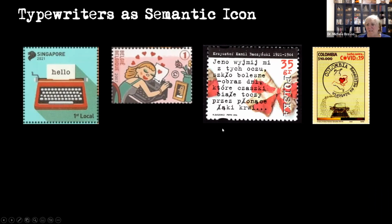This next one is very, very powerful and really points to the fact that the typewriter innovated a way to preserve literary voice. This is a Polish stamp issued in 1996. It uses a font reminiscent of a manual typewriter to represent the lost literary voice of this particular writer. This stamp reads, take the painful glass out of my eyes, the image of the days when the white skulls are rolled by the burning lakes of blood.